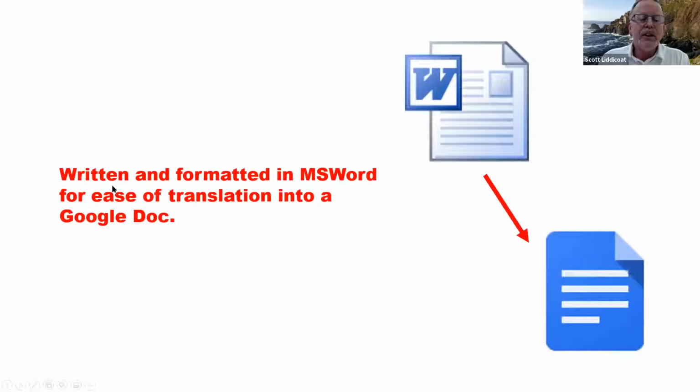So the lessons, and this took me a while to figure out, were written and formatted in Word so that they translate into Google Docs easily, understanding that most of our teachers are pretty beholden to Google and Google Docs. This was important for us.